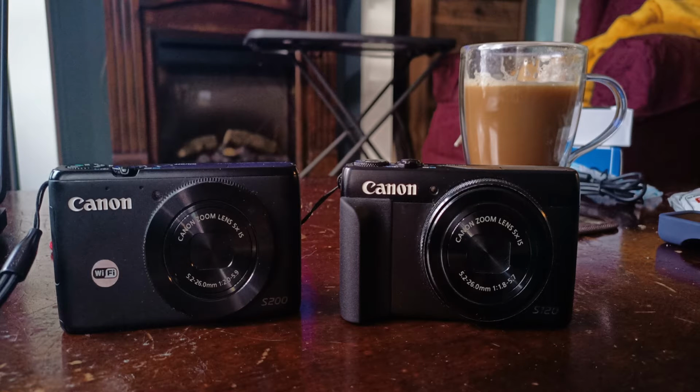So before I found this, I had a bit of good luck and found an S200 at a thrift store. It was a great little camera. I really liked the form factor, the way it felt in the hand, the all-metal construction. Problem being that it only shot in JPEG, and it only shot video at 720p. Not the end of the world. 720p is fine, but I wanted something a little bit better than that in case I wanted to use some footage to make a video with or something like that.